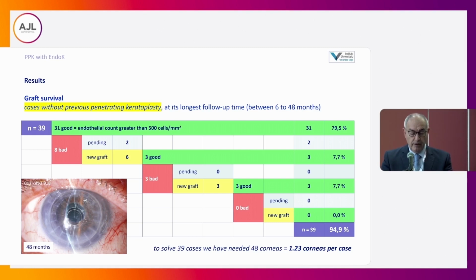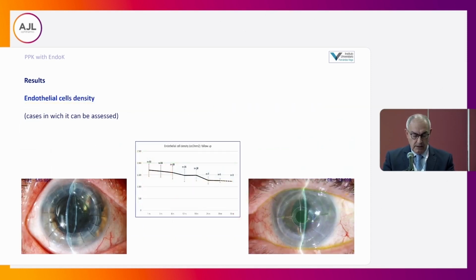On the other hand, to resolve 39 cases, we have needed 48 corneas, 1.23 corneas per case, a similar ratio as when the first endothelial keratoplasties began to be performed. In the cases in which endothelial microscopy could be performed without difficulty, that is, without edema, a maximum in endothelial density was observed at the 6th month, and then a slow but progressive decrease over the months, but always maintaining values above 1,000 cells per square millimeter. To date, the main identified cause of endothelial cell loss is peripheral contact of the residual stroma with the donor endothelium.